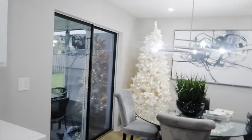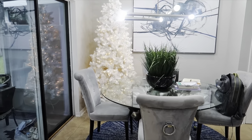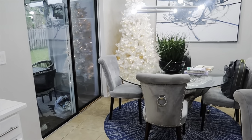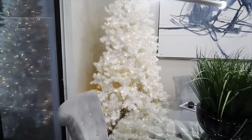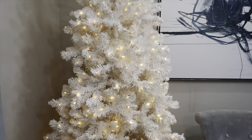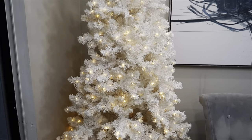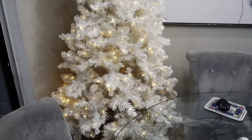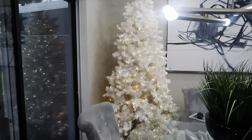This is my white tree that I placed in the kitchen. I've been doing that probably for the last 2 years. I don't decorate this tree. You can do white lights or colorful lights, but I kind of keep it simple and clean and just do the white lights. I still need to fluff it out some more. I fluffed it out a little bit, but I need to fluff it out some more. But that one is really, really thick, really full.